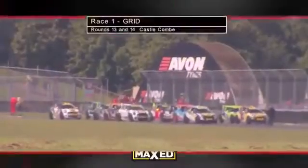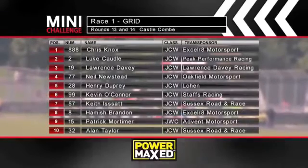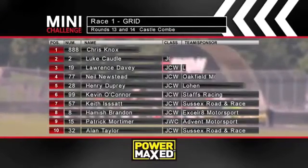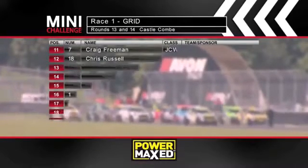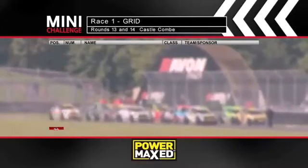Thanks, Michelle. Well, it's hardly news that the PowerMax Mini Challenge has a huge field and it's headed by Chris Knox. He shares the front row with Luke Caudle. That's Lawrence Davey and Neil Newstead on row 2. Henry Dupree and Kevin O'Connor, not deterred by that moment in qualifying, lines up 6th. Shane Stoney heads the Cooper class field from Josh Gollin, Gideon Cresswell and William Phillips.